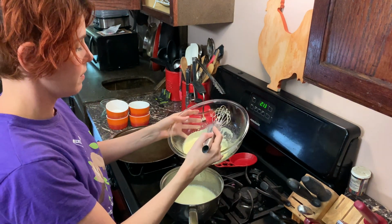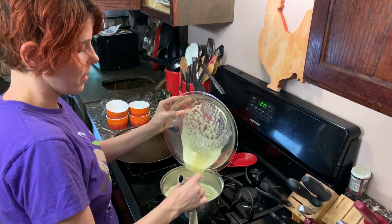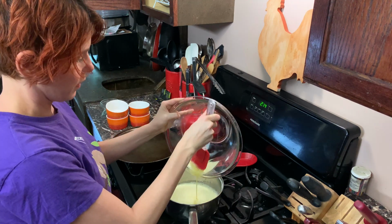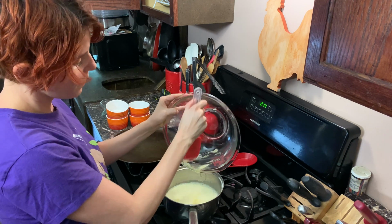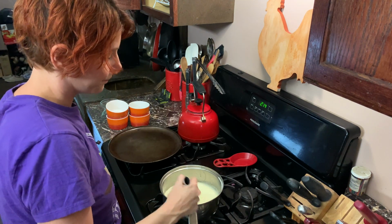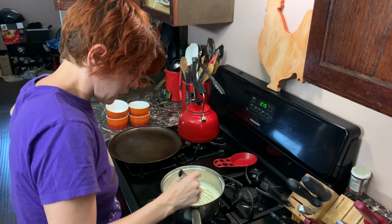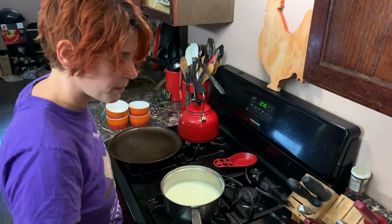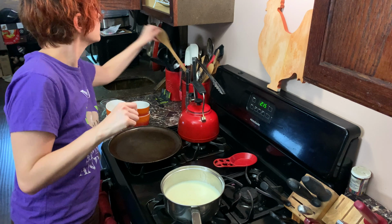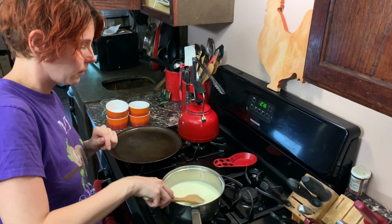We are going to put this back in here on medium-low heat, and then we're gonna whisk this until it thickens. This should thicken in about 2 minutes. All right, this looks like it's thickening. Let's see if it coats the back of the spoon. Let's grab this spoon.